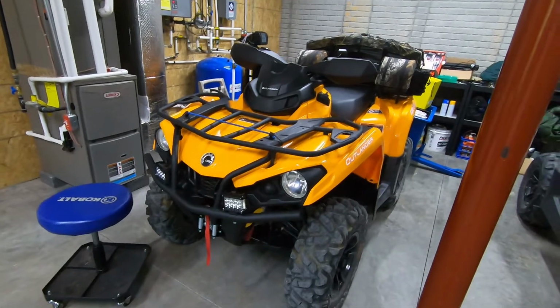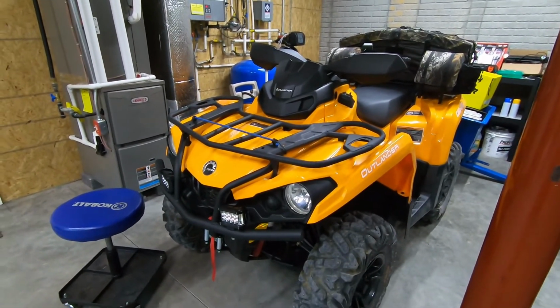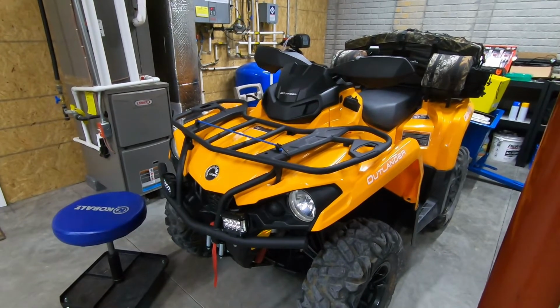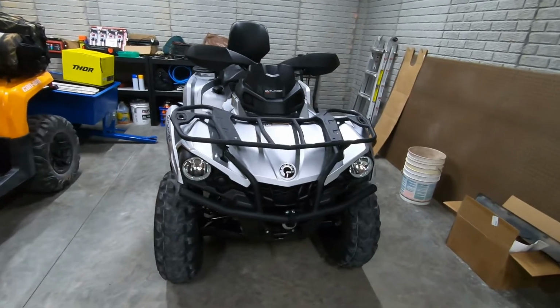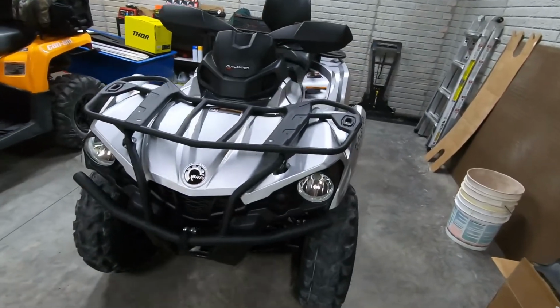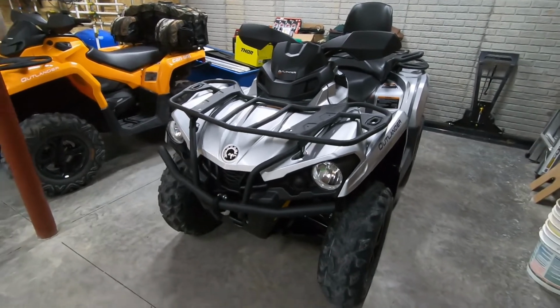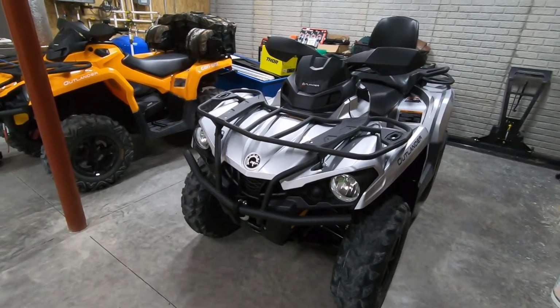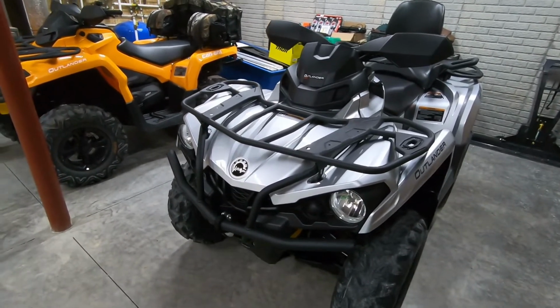Now, you all might be asking why I'm talking about buying a new four-wheeler when I have this one sitting right in front of me. And for that, you'll have to take a little bit of a walk with me. So over the weekend, we picked up a brand new machine, and I could not be more excited. Like you just heard me talking about, I am married now. We have a new place where we're staying at, which allows us to ride a lot. And I was super stoked to pick up a new four-wheeler.